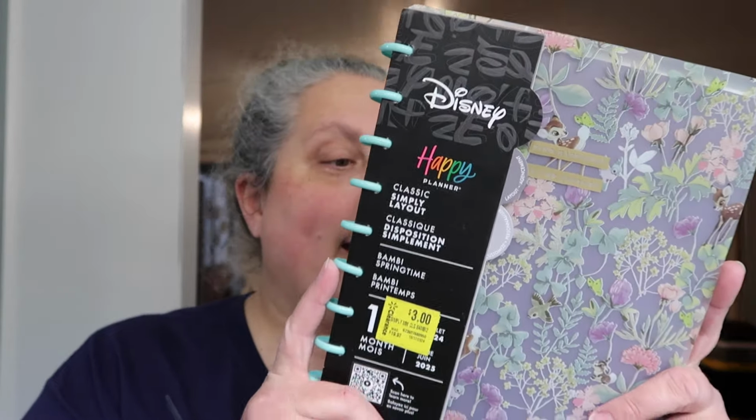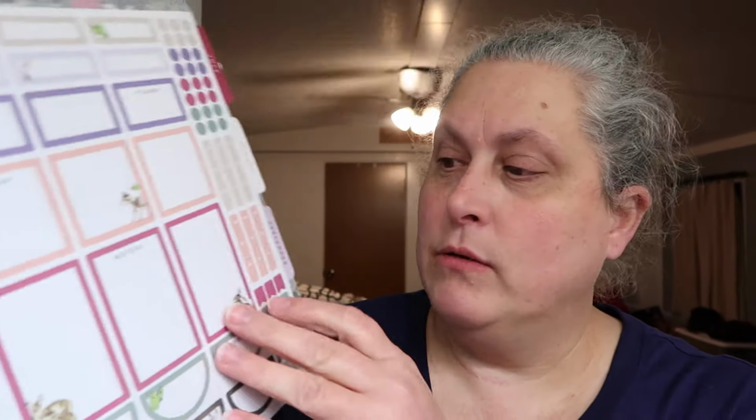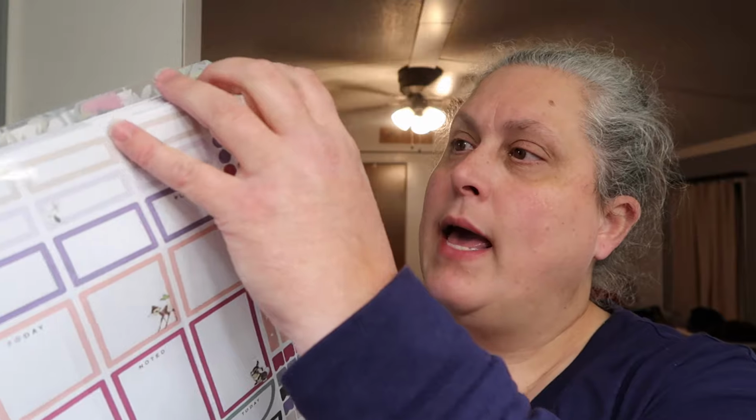And then I saw this. It's called a Simply Layout, $3, and yes, it is dated, but I can take this. Look at it, it's got B&B on it. It's so cute. It's called B&B Springtime. It's normally $20. It was $3, but I use stickers in my planners anyway, so I can redate it. It's not a big deal.